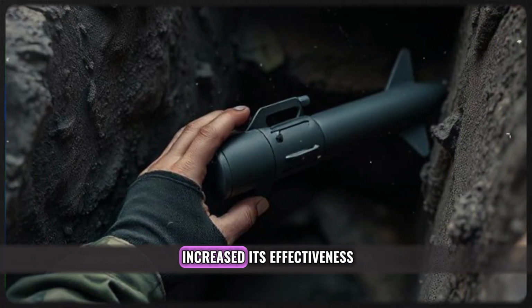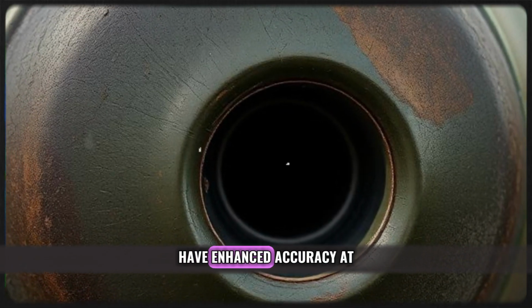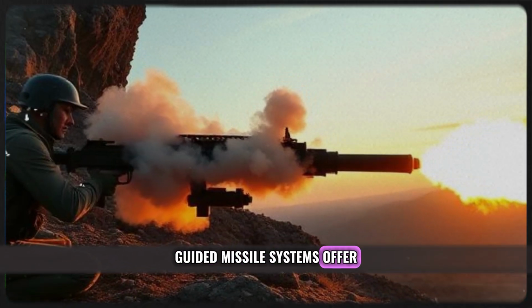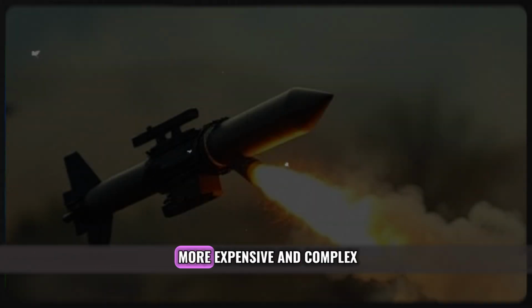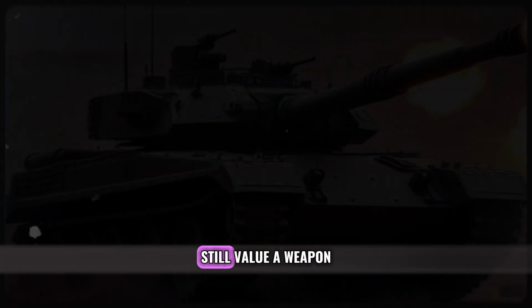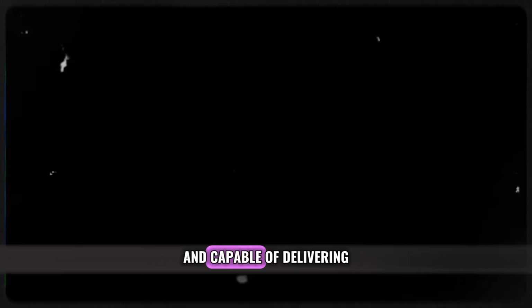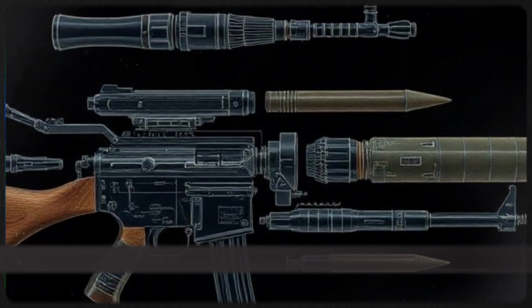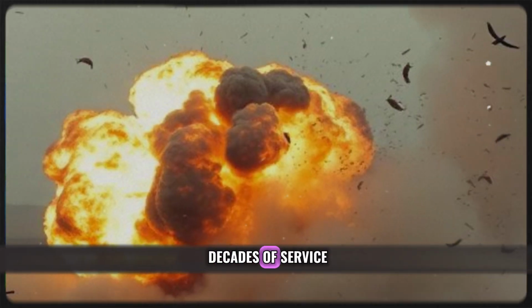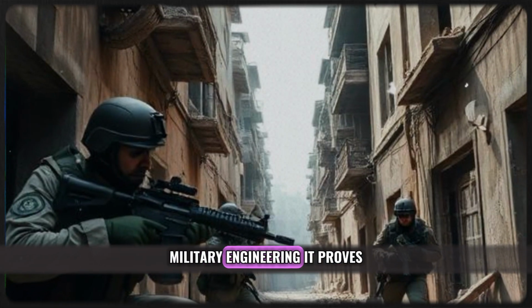New ammunition types have increased its effectiveness against modern threats, while improved optics have enhanced accuracy at longer distances. Although advanced guided missile systems offer greater precision, they are also much more expensive and complex. In many situations, military commanders still value a weapon that is affordable, reliable, portable, and capable of delivering significant firepower without requiring sophisticated technology. After more than 6 decades of service, the RPG-7 remains a symbol of practical military engineering.